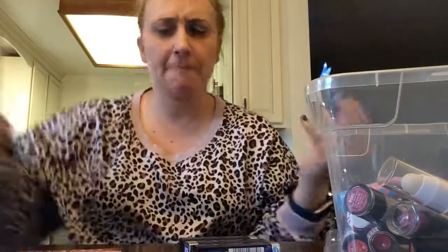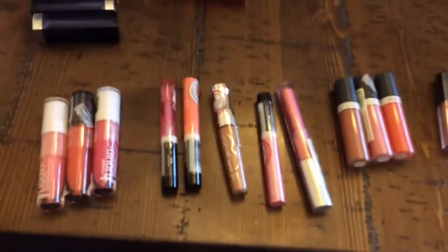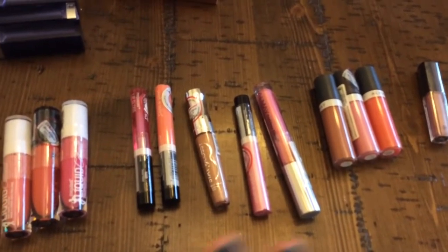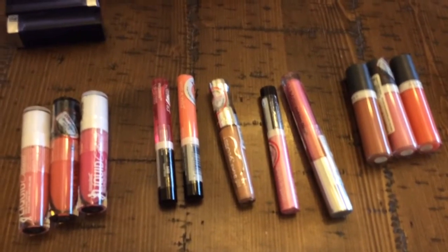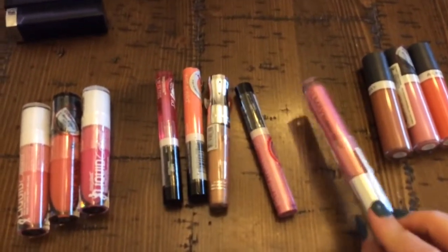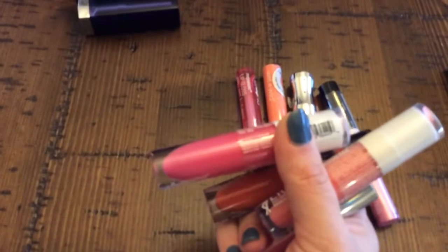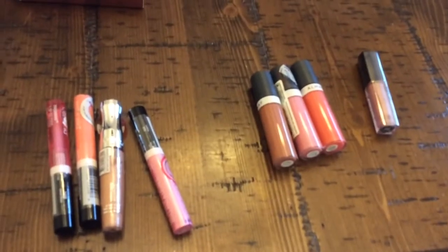Okay, so now looking at the glosses here, I have 12 glosses. Again, most of these came from couponing or Ipsy bags. And to be honest, I am not a huge lip gloss wearer. But this one is one of the Goddess Gloss from Almay, and I do really like those. And this Wet n Wild Liquid Catsuit, I really like those too. They come in a regular and a matte. So I'm going to hang on to those 4, and then all of the rest of these can go.